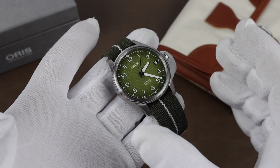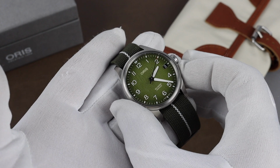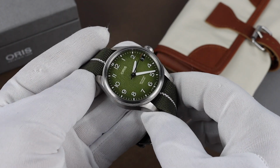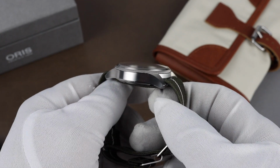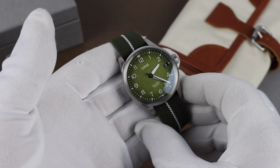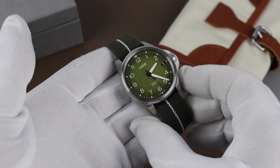Size on this is the same as the non-limited ProPilots. Case width comes in at, I'm getting 40.6 millimeters. The lug to lug is 48.5. Lug opening is 20 millimeters and the thickness is 12.7 millimeters. Water resistance is 100 meters and the crystal is a domed sapphire with an anti-reflective coating.